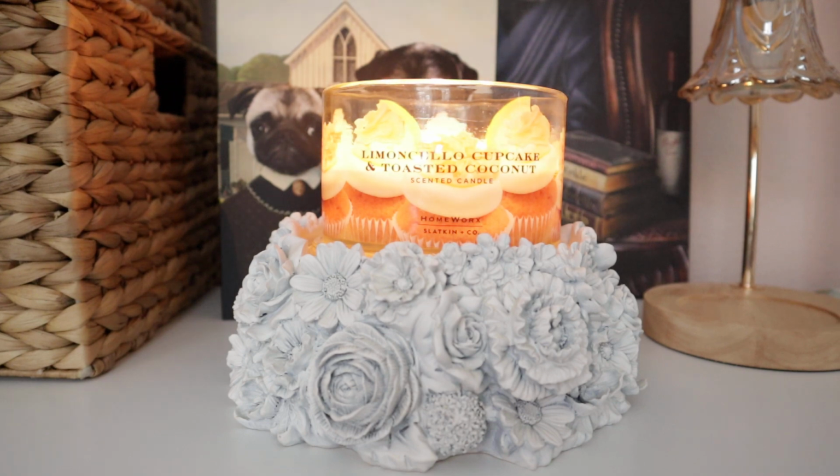But let's go ahead and dive into the scent story of this fragrance. We'll read through the in-depth fragrance notes. I'm going to tell you what I smell in here. We'll discuss the strength and the throw. And then lastly, we will discuss the overall burn quality.